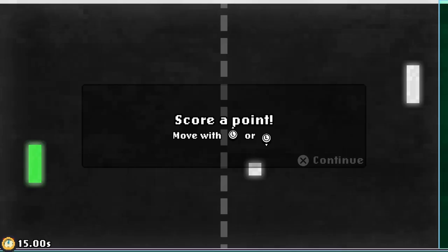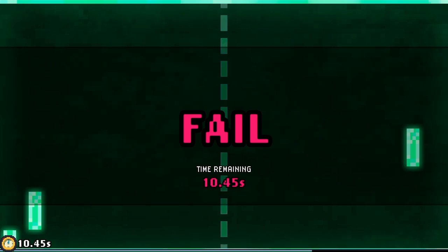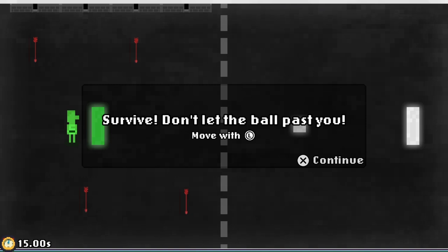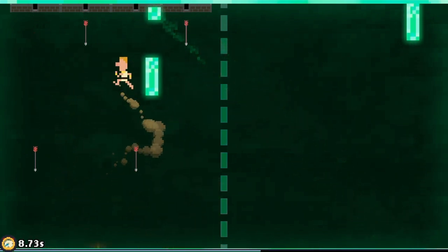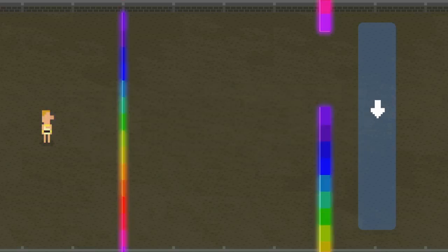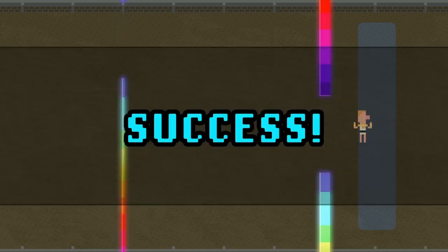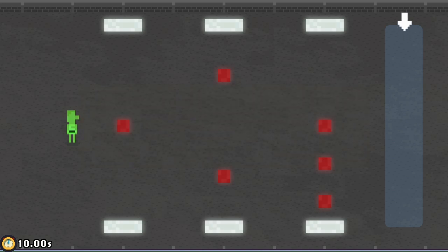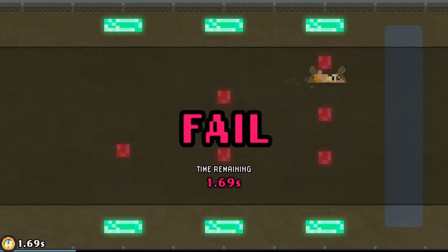Are these mini games? Score point. Fail! Time remaining. Step it up! Yeah, it's like WarioWare. Survive, don't let the ball get past you. Fail! I got killed. Cross to the other side. Sure. Step it up. Cross to the other side. Fail.